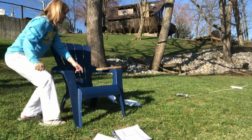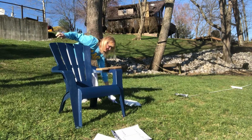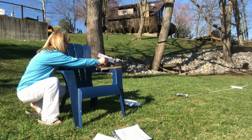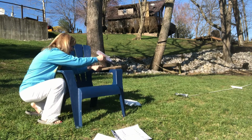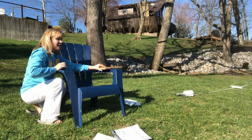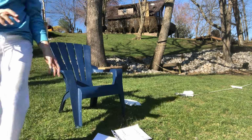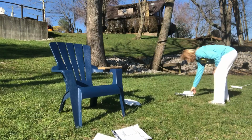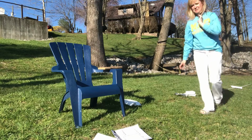Try one, did not work. Try two did work. And it went about 5.5 feet.